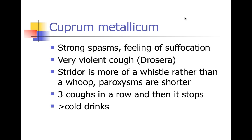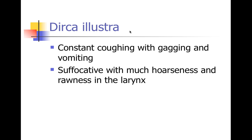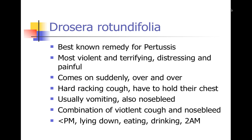And they stop, and then again. So that's the peculiar feature with Cuprum metallicum. Drosera illustra: constant coughing with gagging and vomiting, suffocation with much hoarseness and rawness. So this could be compared to the ipecac remedy, the coughing and the gagging, suffocative with much hoarseness. So you can see that there's many cough remedies.